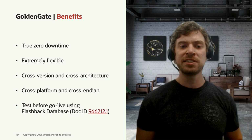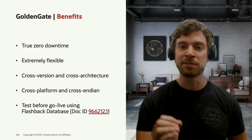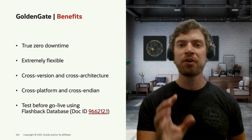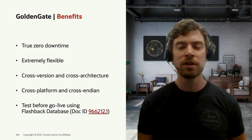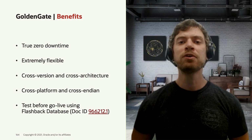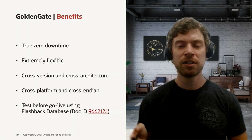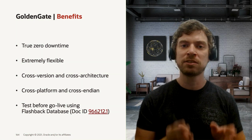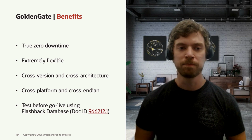You can do this using Flashback Database, and this is all detailed in this MOS note. Basically, you stop the Replicat process in the target environment. You create a GRP there, a guaranteed restore point. Then you test this target environment. After you're done with your testing, you just flash back your database to that GRP and you start the Replicat process again.